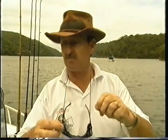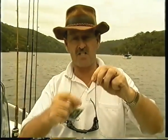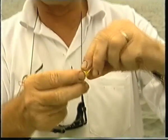A trick that's been used of late is the little glow tubes. You buy them in a pack like that, attach them to the line, little tube like that, you just bend them, the chemical light starts to glow, and it definitely acts as an attractor for the hairtail at night.